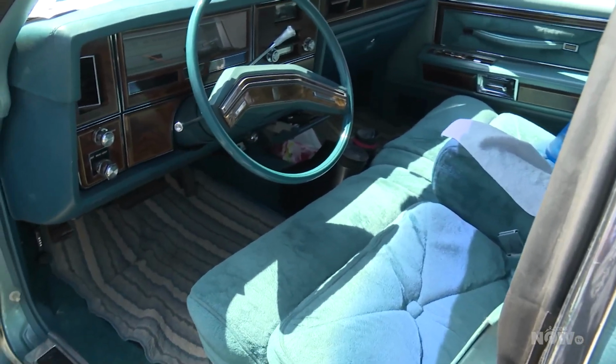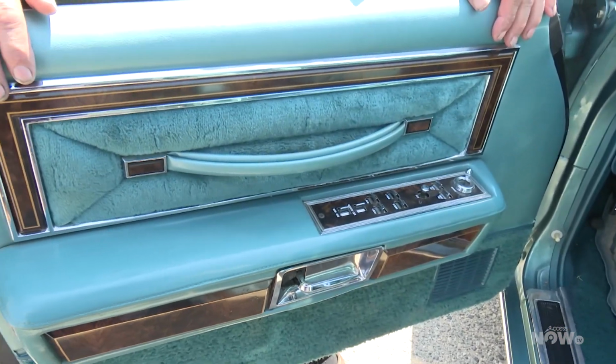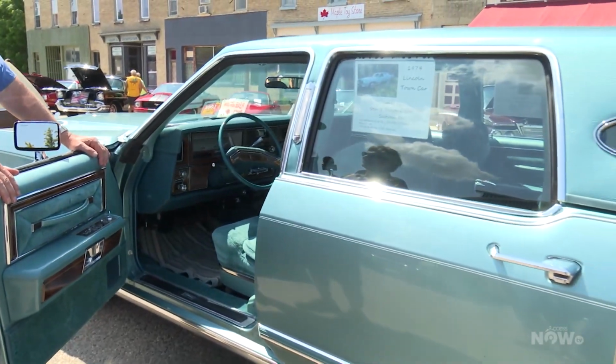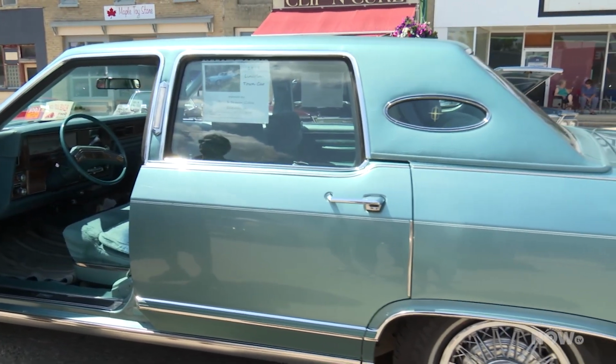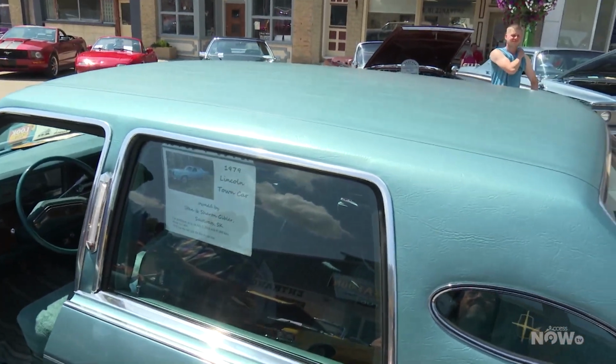I bet it does. So it's got all the options: cruise, air, all that stuff. Power windows, power brakes, this was the flagship of Lincoln. There's a few options that aren't on here. It's got no sunroof. They used to have automatic headlight dimmers, so it doesn't have any of that.